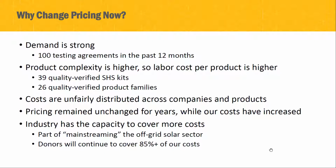Also, because there are now many more complicated products and there are still relatively simple products, there is an unfair distribution of costs across the companies and in particular across products. We charge the same amount for every product, regardless of how simple or complicated that product is and how simple or complicated the whole process is for us. And we'd like to fix that.